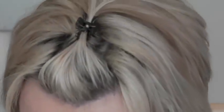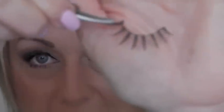Let me show you quickly my Demi Pixies, because they are my favorite lashes. They are just so cute, and they are a very good size. You don't need to trim them at all. See how gorgeous they look, and they really open up your eyes.